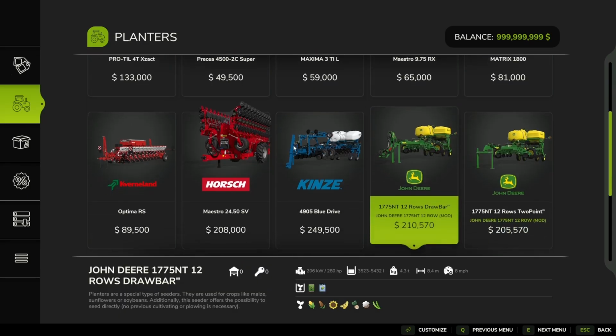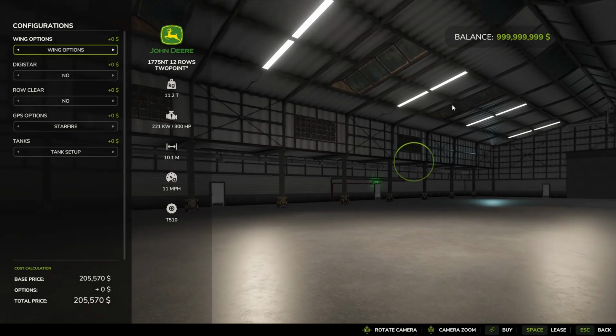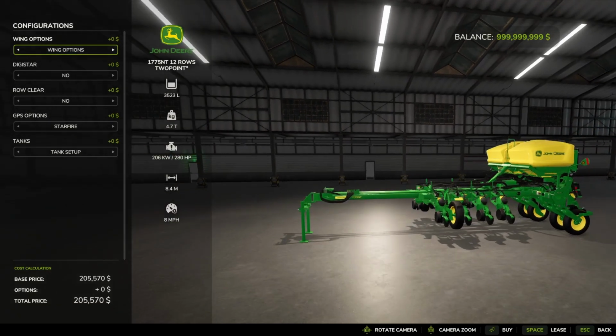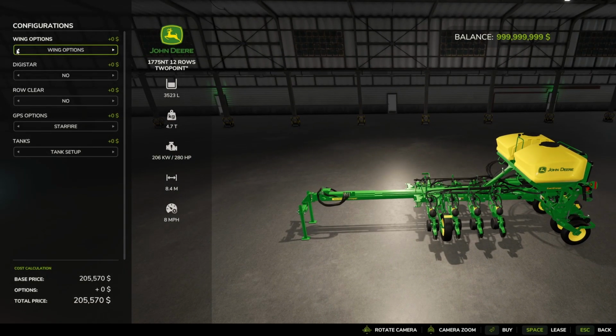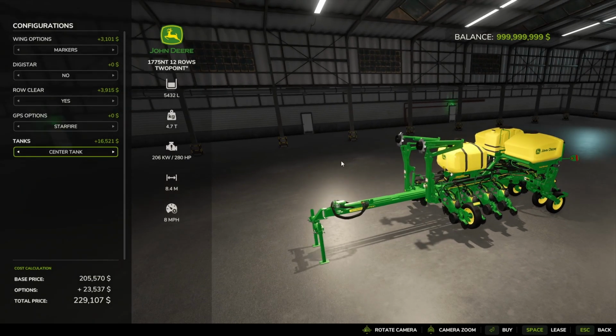One thing I want to go over buying, I think we're going to go ahead and pick up, let's see, maybe this 1775 NT 12 row. Let's see what we have here. So we have options for markers, get row cleaners on it. Let's see, get a center tank. I think we're going to get this.